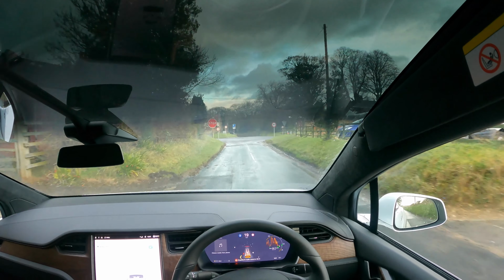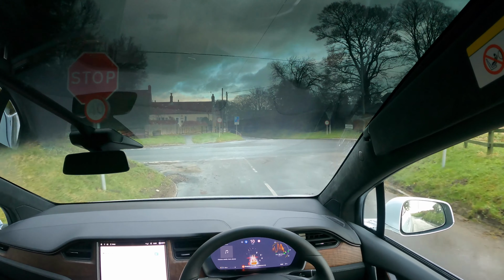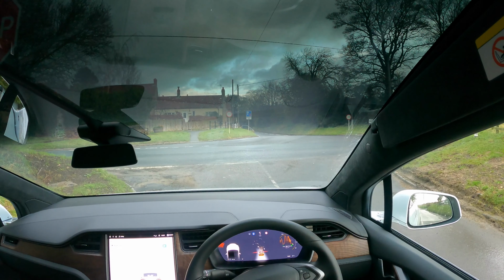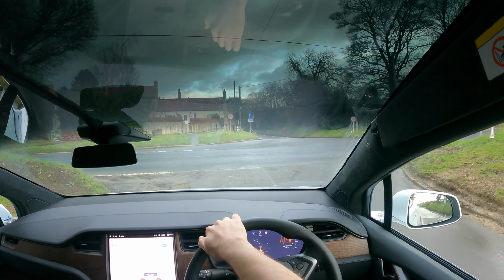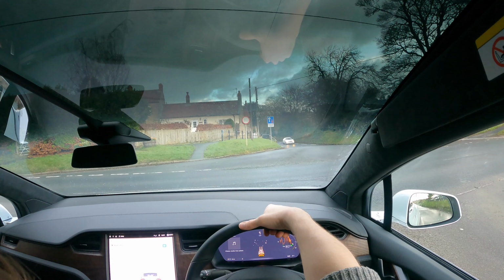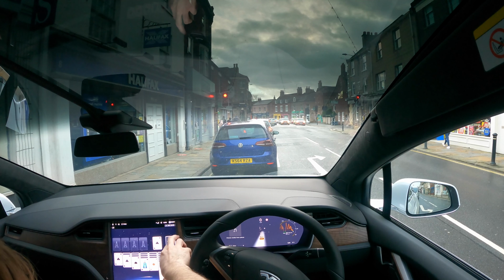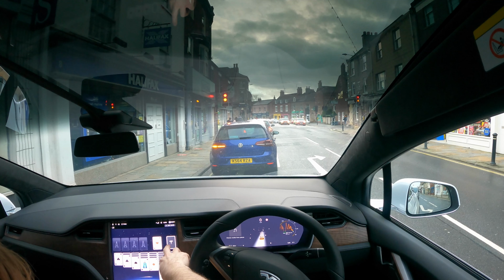Okay, yeah, it's seen the stop sign, and is it going to stop? Of course it's going to stop. But it didn't put the sign on the screen, which was disappointing. Damn it. Oh, come on.